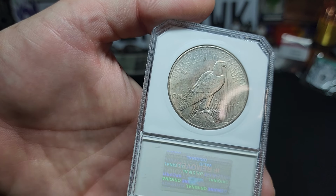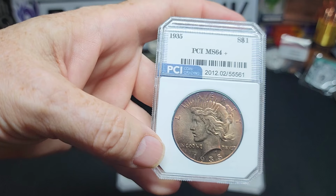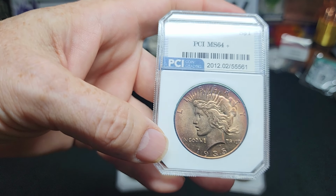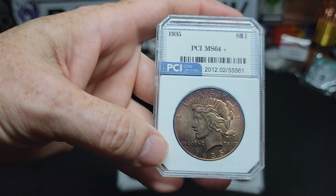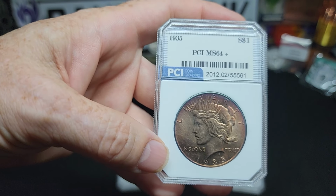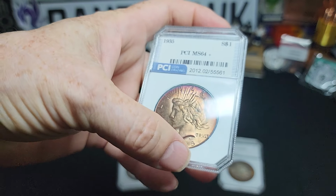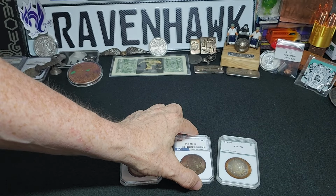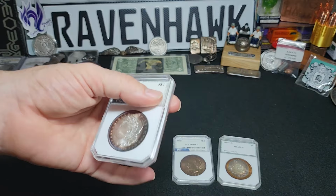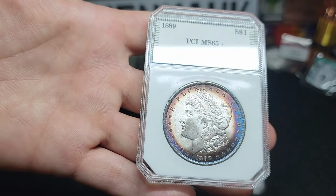The reverse is absolutely clean. Again, it was brought up in the court case against this company that there were questions about how they process their coins, the holders and everything. Are they cleaning the coins and putting chemicals in there on purpose? Multiple other grading companies, NGC, PCGS, Heritage Auctions, all said there was something wrong with PCI's methods and what they were doing.